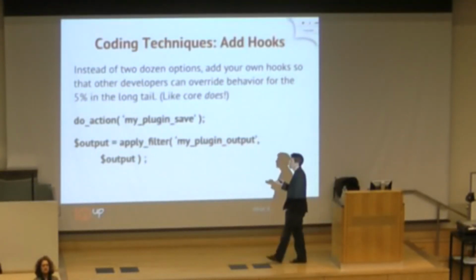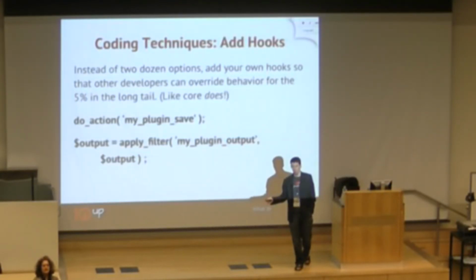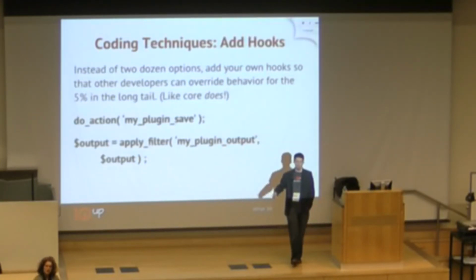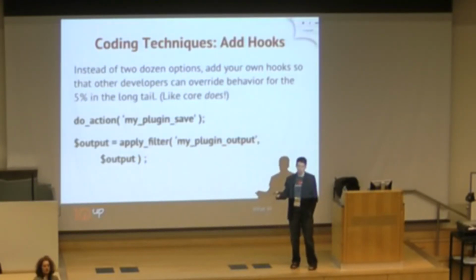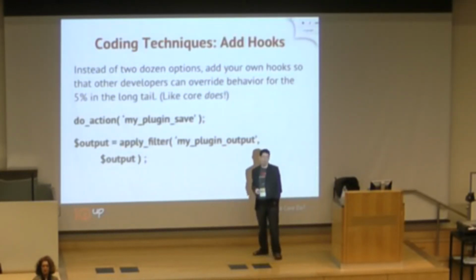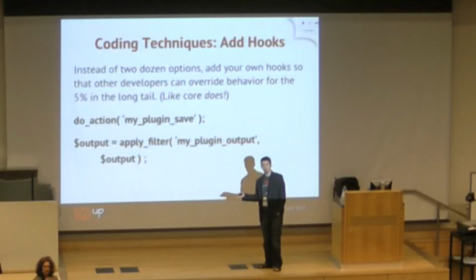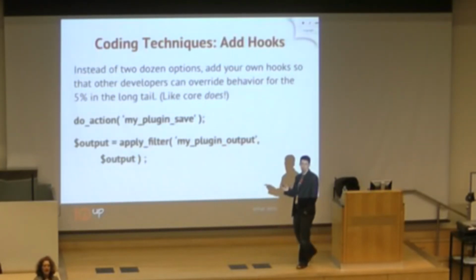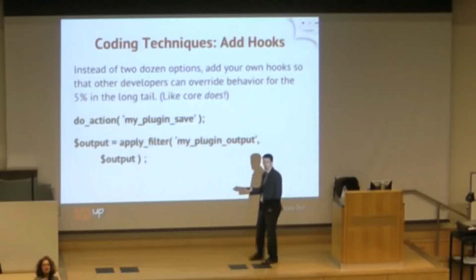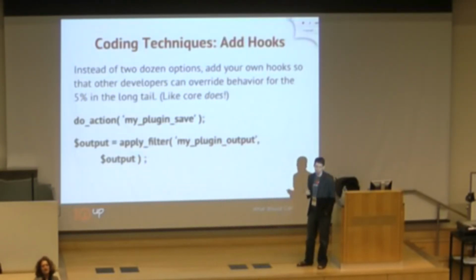Add hooks. Like Core does, where you think there's a place, if there's an edge case where somebody will want to configure something or want to change the way your plugin works by default, WordPress does not have an option for everything, but you can filter and invoke. It has in-code filters and hooks that look like do action and apply filters. Like Core, put these in your plugins. If you will have an edge case where 5% of your users or developers pick up your plugin, you might want to change where the uploads are stored, like the avatar plugin. You might want to add some additional functionality, some additional fields or choices.